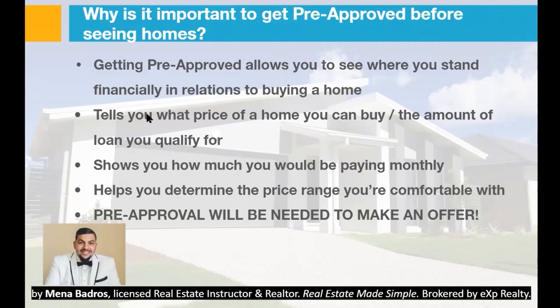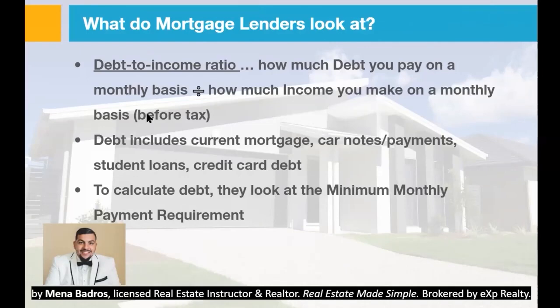Next, we're going to talk about what mortgage lenders are looking for. I think a lot of people have misunderstandings of what it takes to qualify to purchase a home. A lot of people think that they don't qualify. So I'm going to debunk some of those myths right now. So what do mortgage lenders look at?